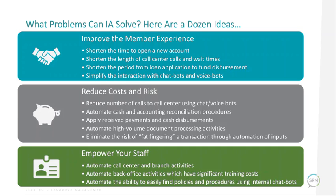And these call center reps have a notepad open so they can copy and paste. And so when you automate these processes, you're not only reducing the cost, but you're also reducing the risk of someone miskeying an important number.